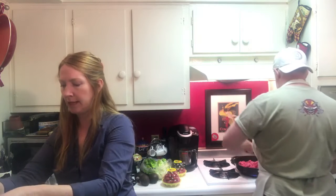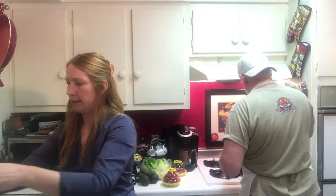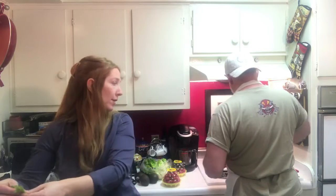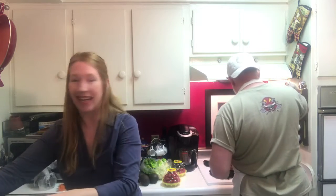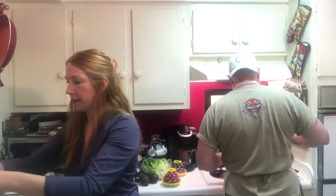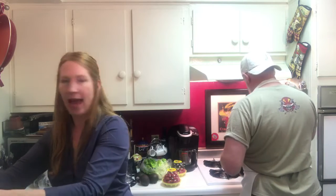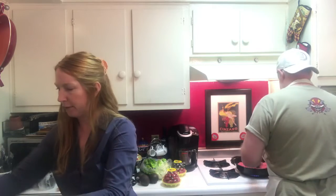Some of our recipes will be a little more Whole30 or paleo. This one is all keto, good fats. When we bought the beef, we got the 80-20 split. So you don't want super lean meat when you're on keto. 80-20 is about as high in fat content as I can find from the grocery store.